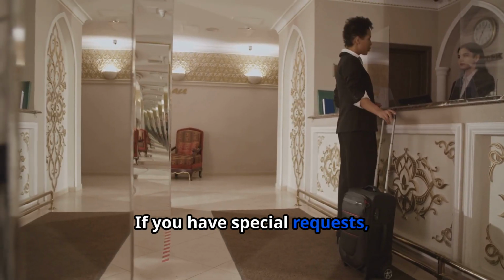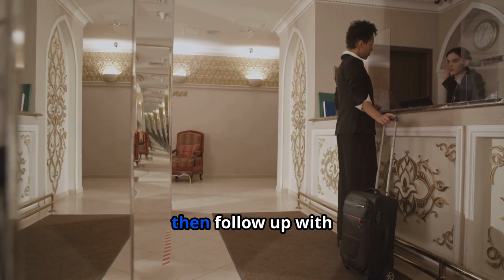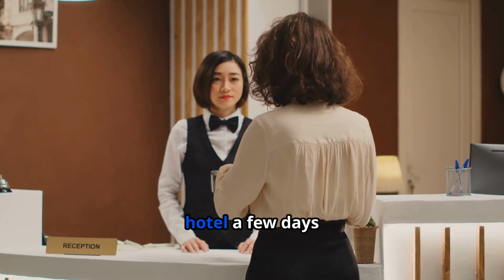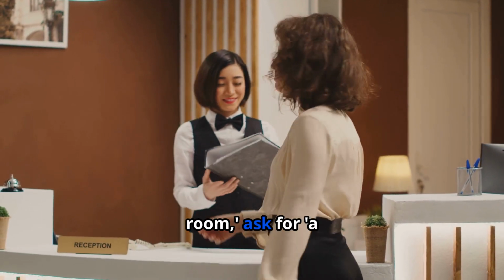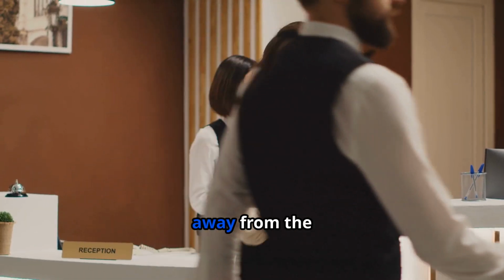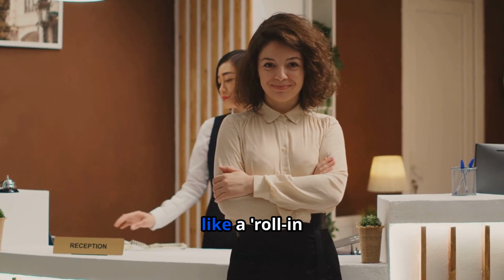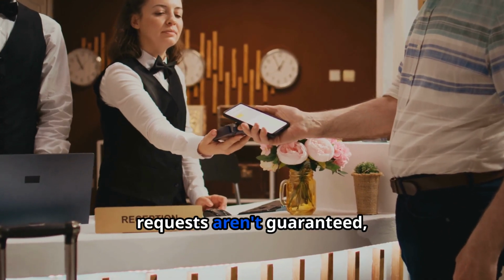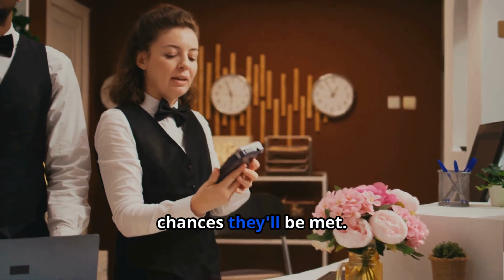If you have special requests, be proactive. Use the special requests field during booking, then follow up with a direct call to the hotel a few days before arrival. Be specific. Instead of quiet room, ask for a room on a high floor away from the elevator. For accessibility, detail your exact needs, like a roll-in shower. While requests aren't guaranteed, clear early communication dramatically increases the chances they'll be met.